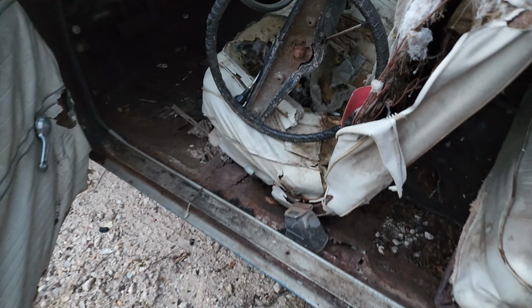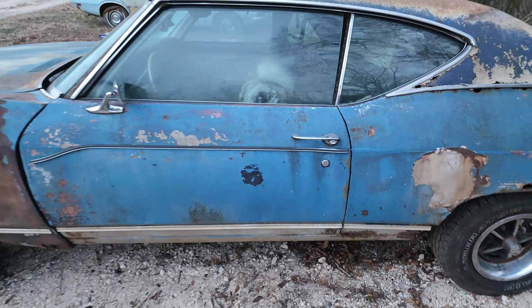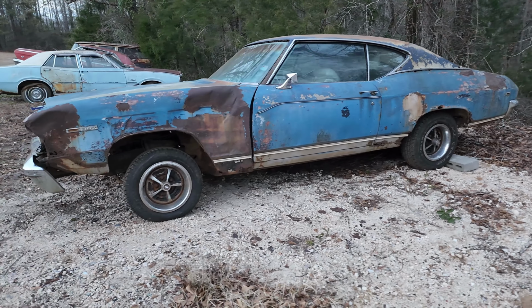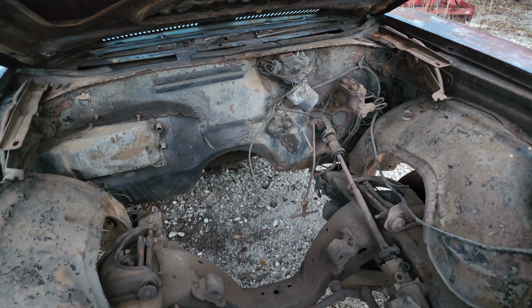Rough, yes. Most will say it's probably too far gone, but when's the last time you've seen a 69 Malibu or Chevelle for sale for a decent price? 14-inch rallies, or whatever GM called them, I forget. And then obviously under here there is no engine or trans, but the suspension's there.